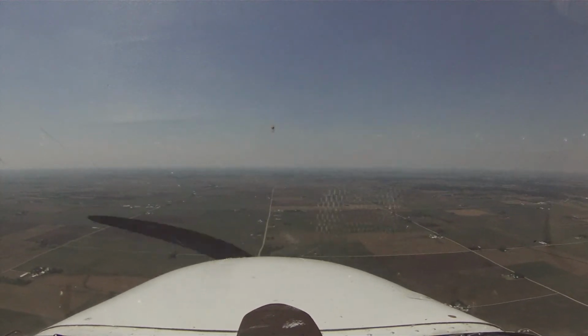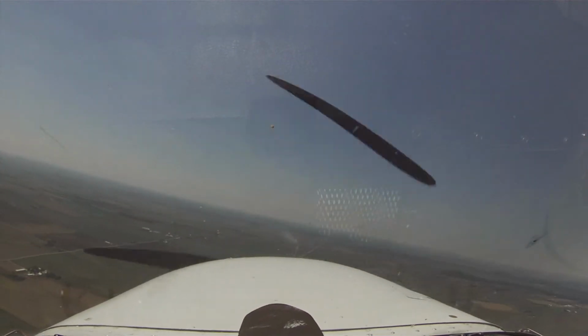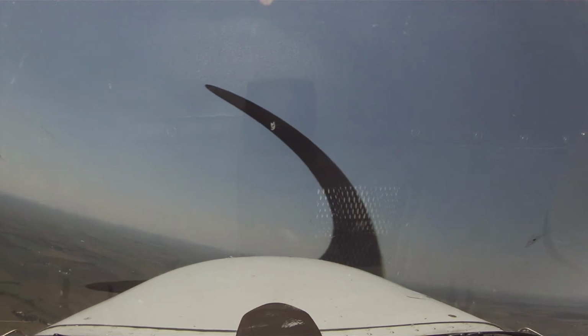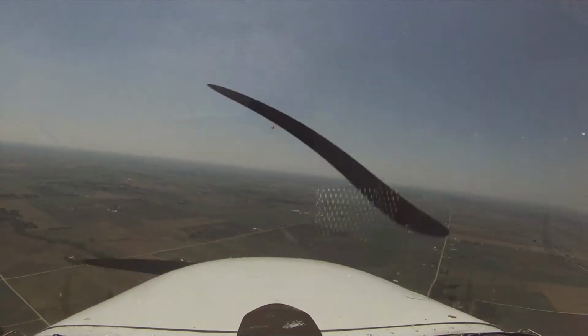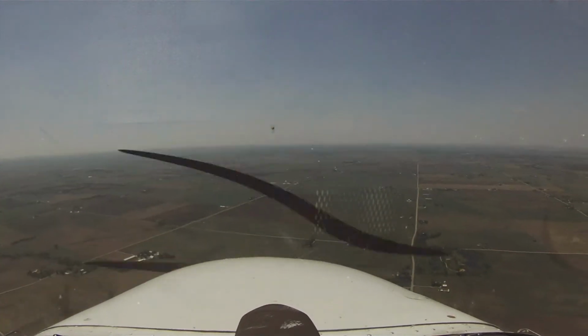Now, go ahead and pull up and then turn to the left. Keep pulling, though, as you turn. That's it. Now, just pull up in that bank. Pull back more. Right now, pull back. A little bit more. To get the stall. There it is. About 20. Keep the nose down until the airspeed recovers.